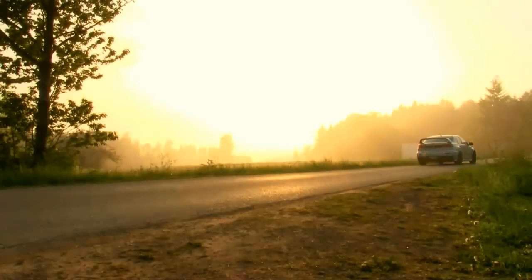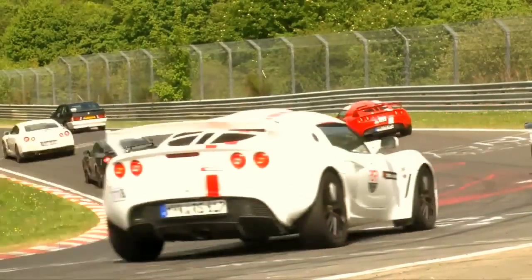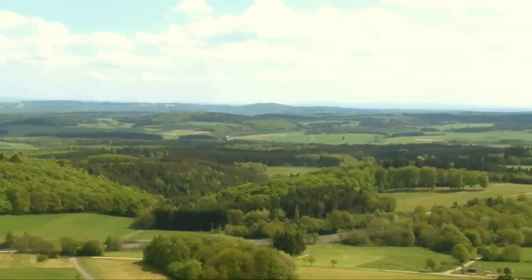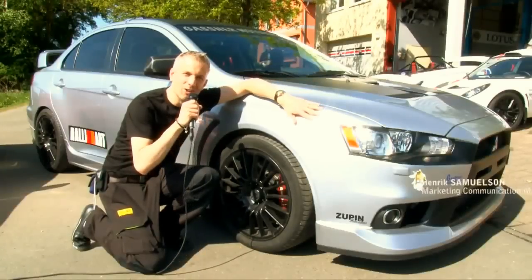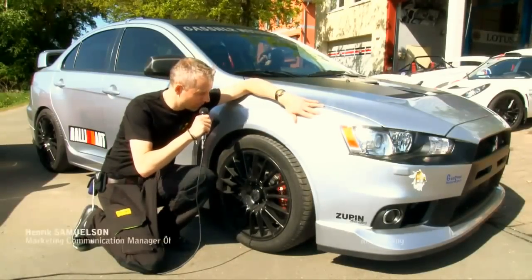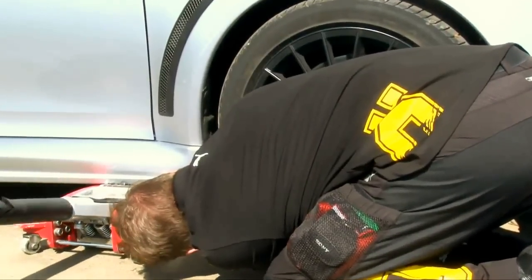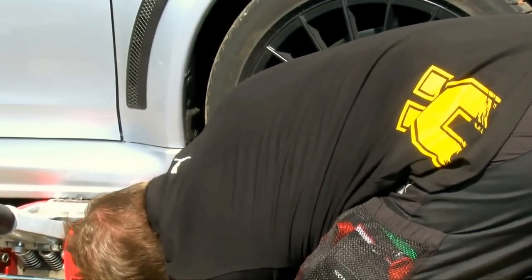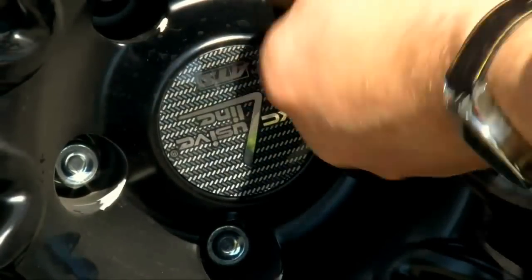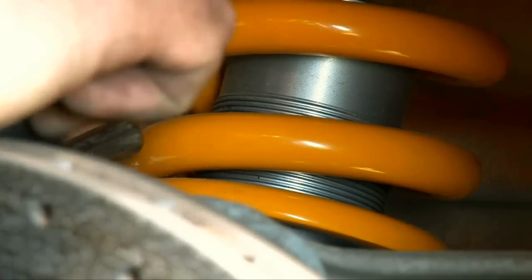Hello, my name is Henrik Samuelsson, marketing and communication manager at Öhlins Racing, and we are at the Nürburgring in Germany at the Eiffel Mountains, and we are doing some tests on this car, the Evo 10, and it's got our road and track assortment shock absorbers on, and it is a one-way adjustable shock absorber. And we will race this one and do some testing with the professional test rider Ron Simons. So we will film it and we will test it as much as we can and give all the information to you guys out there.